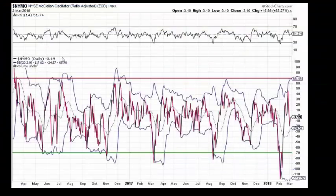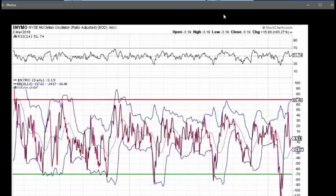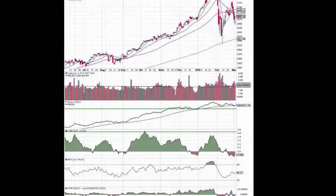But I want to show you additional information here. Here's our NIMO, the McClellan oscillator, very reliable, and we're at a neutral state in the market, right? You're at -3, so it's really not telling us we're overbought or oversold, but neutral. But I would suspect that if we're going to start to rally, you'll see the internals pick up a little bit faster, and we would be somewhere around 30, 40, 50. And that's really why I wanted to show you this chart here, okay? That's the McClellan oscillator.